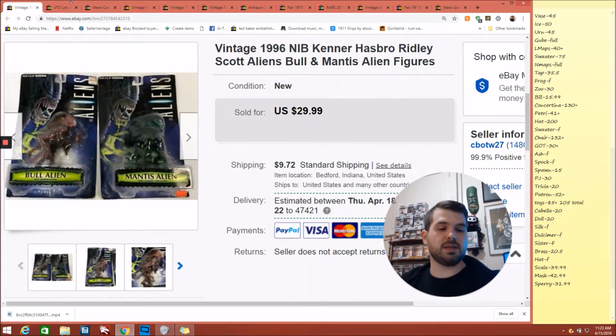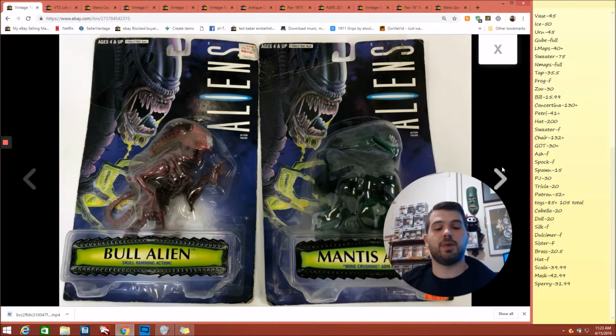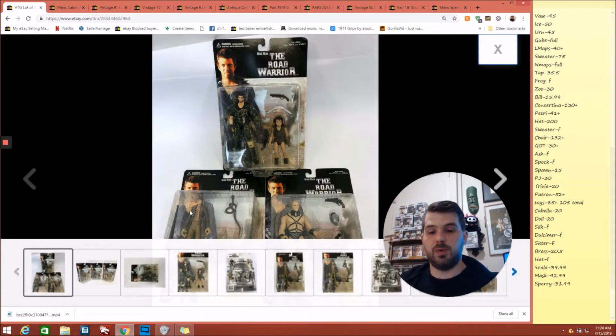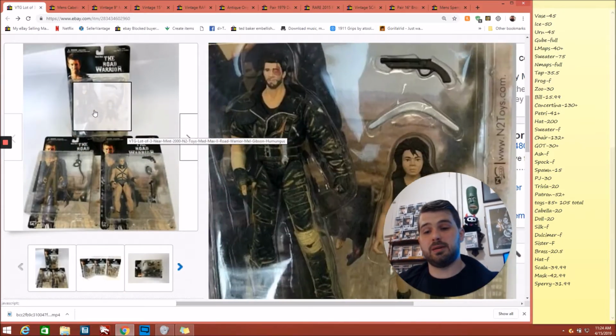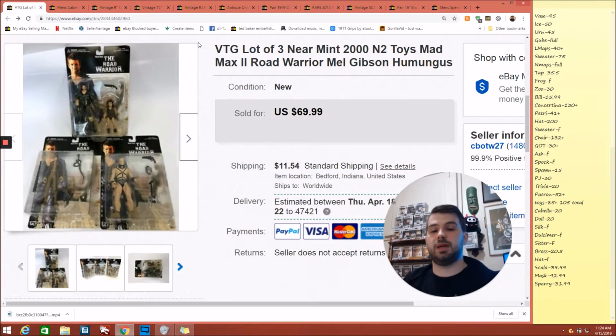Next, this guy, I lumped these together on the sheet over here. So this guy bought these together. He sent a message asking if I would combine shipping, so I did accept offers to combine the shipping on these two. He bought these two Alien 1996 Kenner Aliens and this lot of the Road Warrior Mad Max action figures. I paid $3 a piece for these Mad Max ones. No, I paid $5. I paid $5 a piece for these Mad Max ones and $3 a piece for the Alien ones. So in total, I have $21 in all of them, and I got $105 total with shipping. So I ended up making probably 80 bucks.